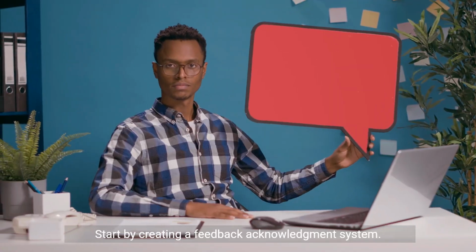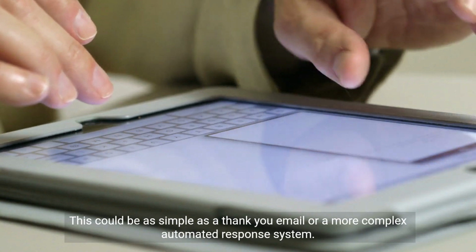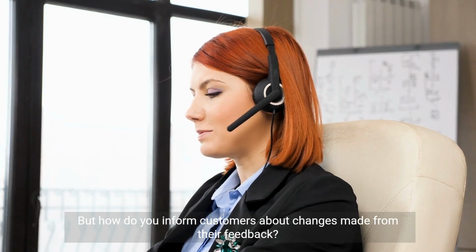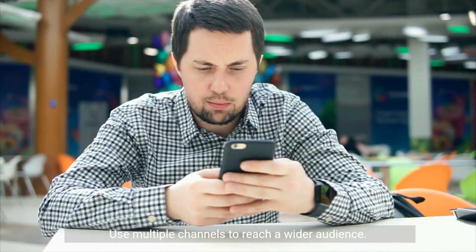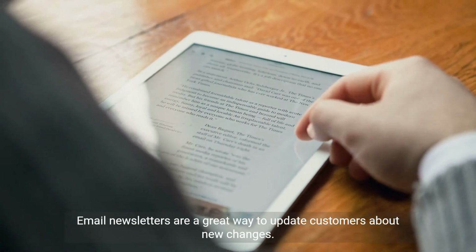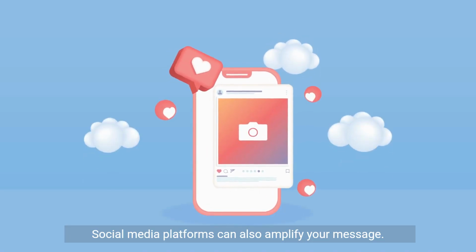Start by creating a feedback acknowledgement system. This could be as simple as a thank you email or a more complex automated response system. But how do you inform customers about changes made from their feedback? Use multiple channels to reach a wider audience. Email newsletters are a great way to update customers about new changes. Social media platforms can also amplify your message.